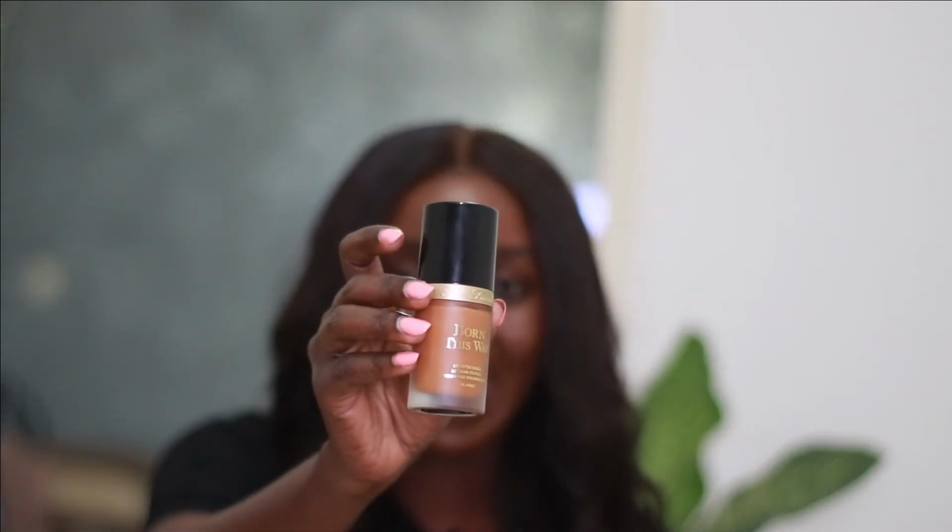When I mix it with this Too Faced foundation, it gives me such a perfect complexion. So this is what I'm wearing right now, and I've not done any contour, nothing. It's just the foundation and the powder and a little bit of, what do they call it, like highlight bronzer, and that's it. I like the way this wears.